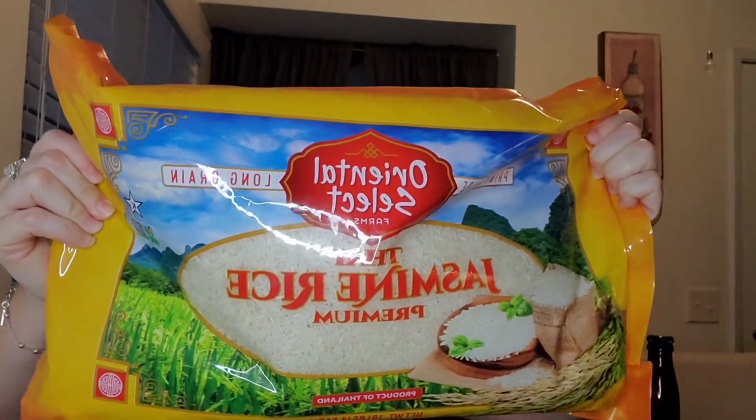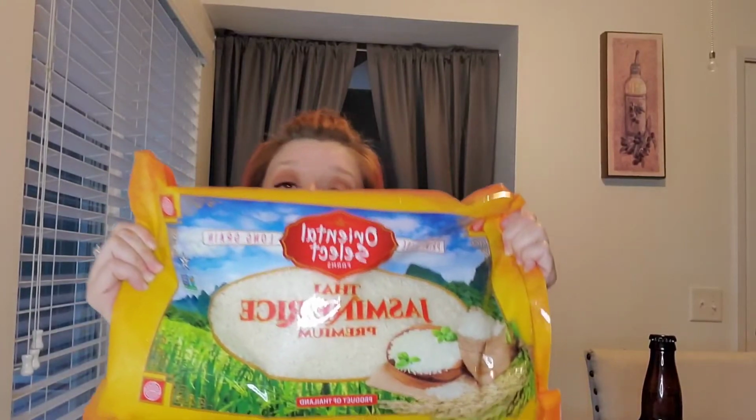Went ahead and got jasmine rice, a big old bag of jasmine rice. You know what? I wasn't a fan of this, but my rice cooker makes it just right. And the last time I made red rice, and it came out really good too. So, okay. I should try before I sleep, you know?